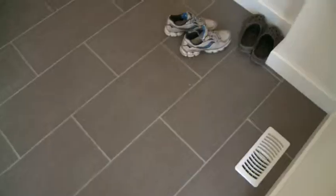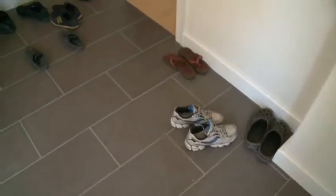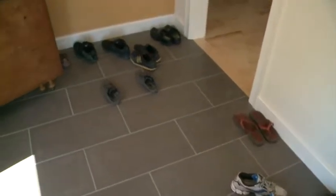When you come into the house, there's an airlock vestibule, so it can be closed off from both sides. It keeps the heat in during the winter time when people are moving in and out, and also allows you to keep your shoes and boots and all the stuff that might be dragging toxic stuff into the building in one particular room.